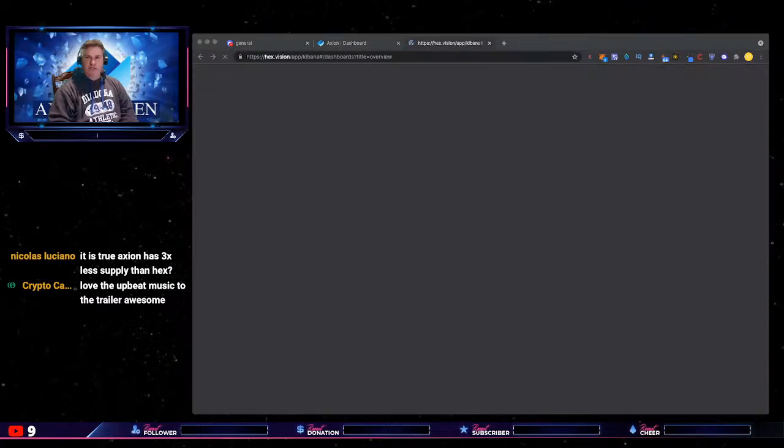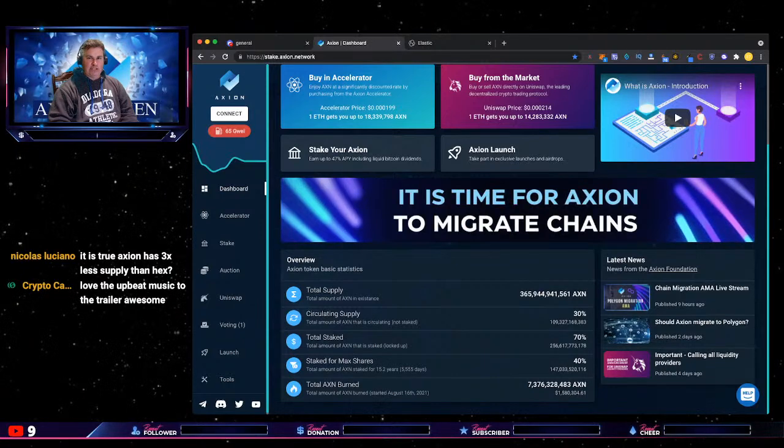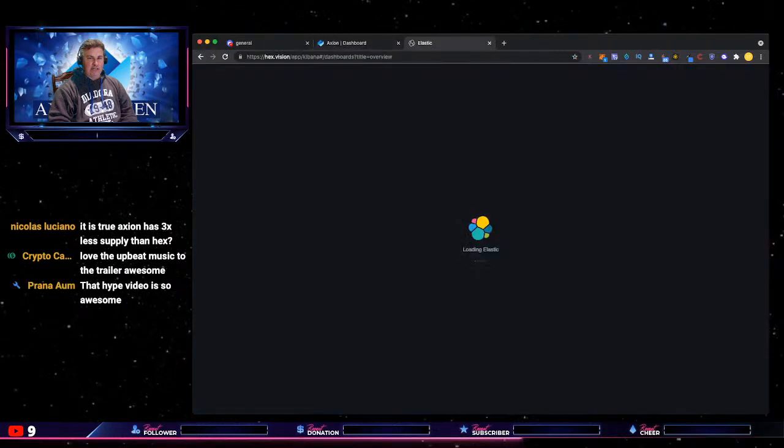So you can see that total supply of Axion is 365.9, but of that, 256.6 is staked. And so you know that when Axion's staked, it basically gets burnt. It's off the market. You get shares in return. Whereas the circulating supply is really the only stuff that's actually on the ETH blockchain. That's 109.3 billion. And like I say, maybe half of that is actually in individual wallets, and the rest of it's in dev wallets, Uniswap, dead address and stuff. So let me pull up this Hex.vision site. It's quite a heavy data site, so it might take a little bit to load up.